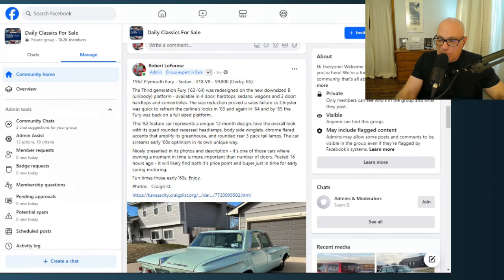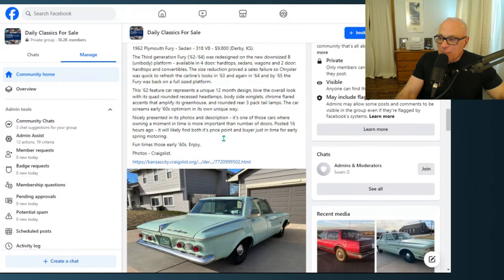So the design of the car changed from 62, then it changed again in 63, and it changed in 64, until 1965, when the Fury was back on a full-size platform. So this 62 feature car represents a unique 12-month design.